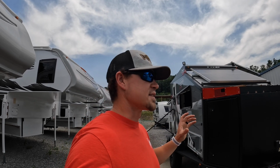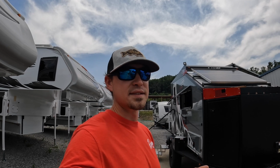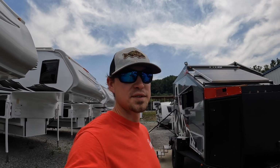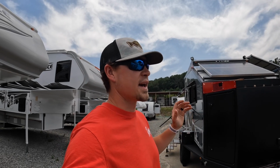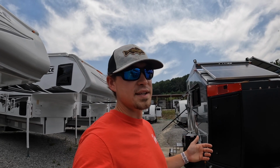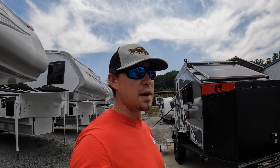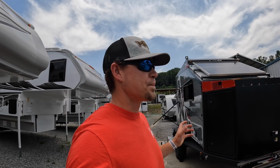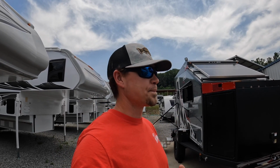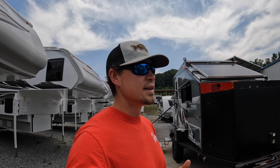But everything in this camper, the way it's set up, you have two lithium batteries if you add the second one. If not, then it comes standard with one. But the way that this one's set up, you have the AC unit that is a 12 volt AC unit. Didn't even know those existed until I got this camper in, and it's been awesome. So this AC unit runs straight off the battery. The fridge you can run on AC or DC.